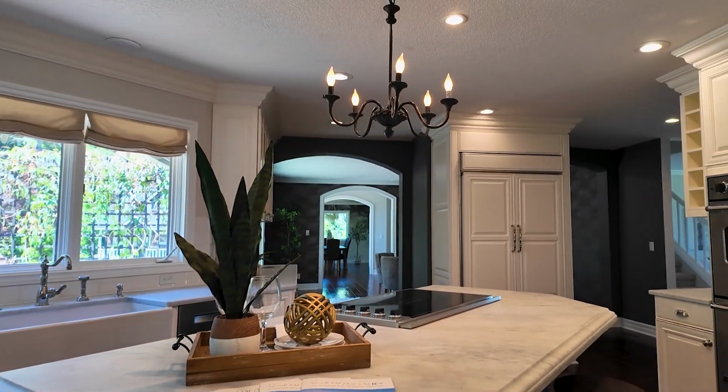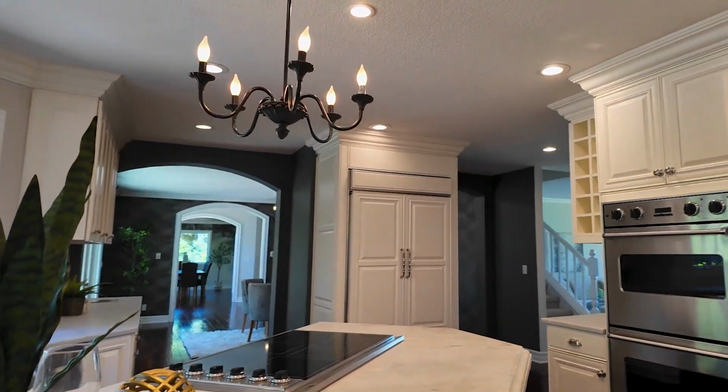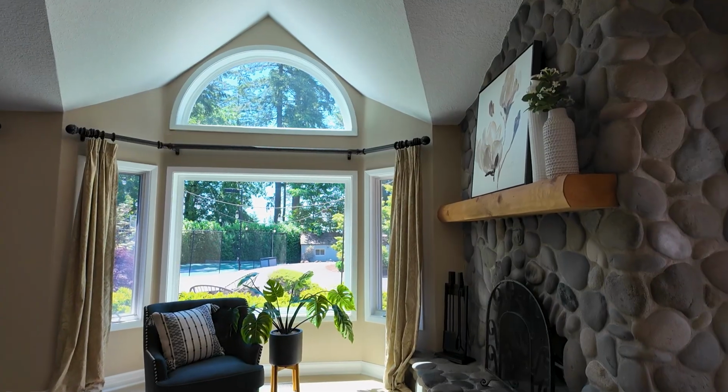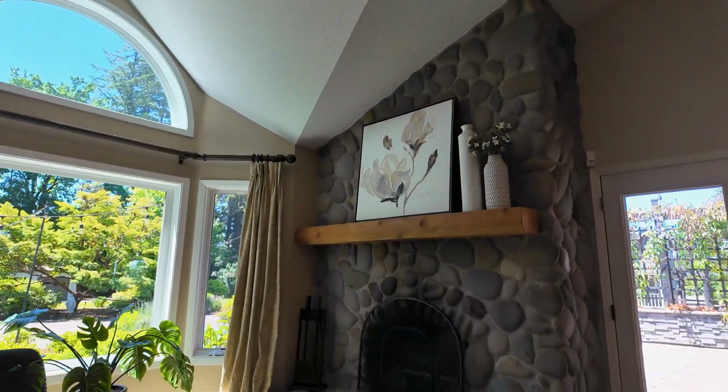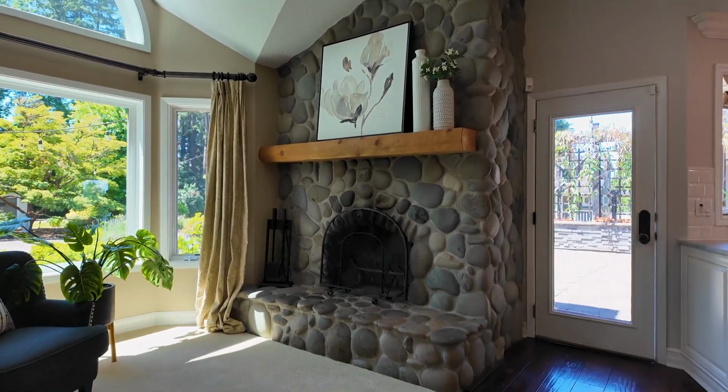And just a lot of really beauty in here. A lot of cabinetry, a lot of storage, just a beautiful kitchen. Now we're looking at the family room just off the kitchen. It's got a cozy stone floor to ceiling fireplace, real wood fire burning here.